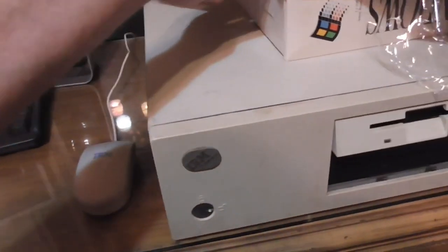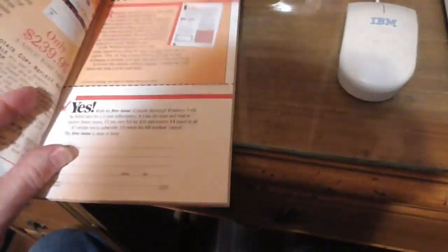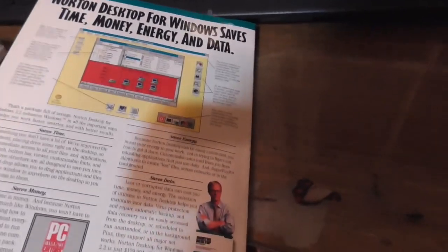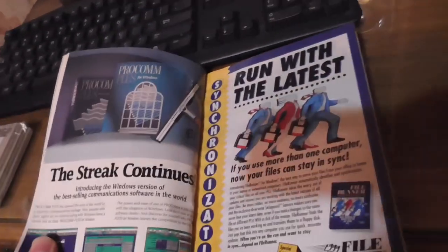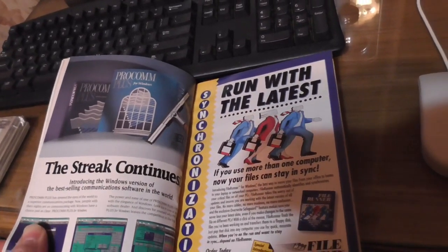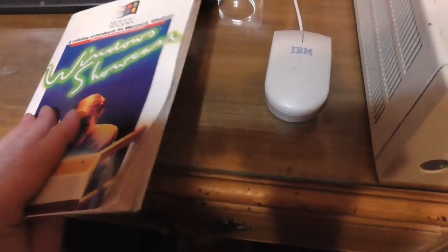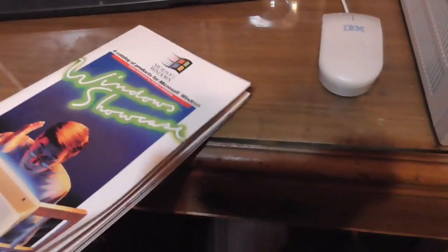Let's get this out of the way for a sec. What all is in here? That is the Windows tips. Plunge into OM tool, Air for workgroups, Norton Desktop for Windows, saves time, money, energy, and data. TCP/IP for Windows for Workgroups, which this isn't. This is 3.1, not 3.11. Procomm Plus, the streak continues. The File Runner, run with the latest. Okay, this is cheesy and super awesome all at the same time.